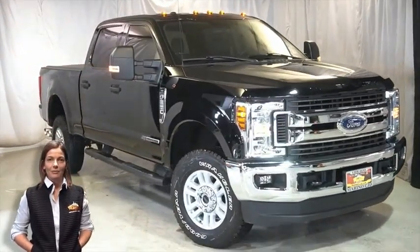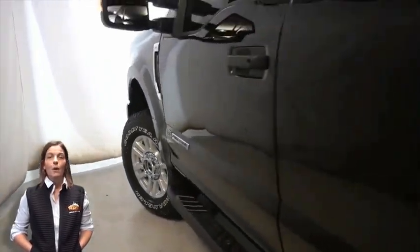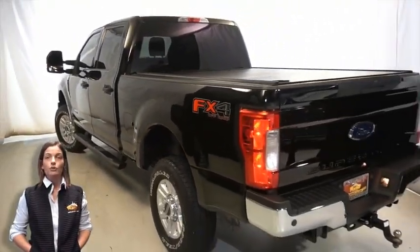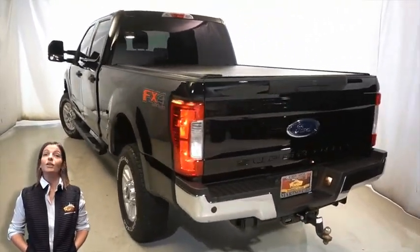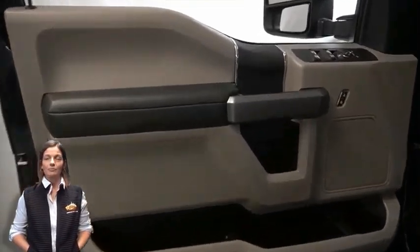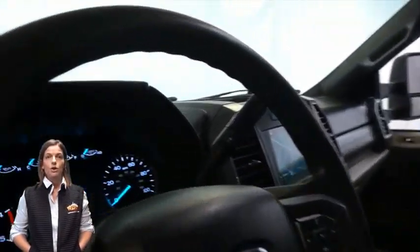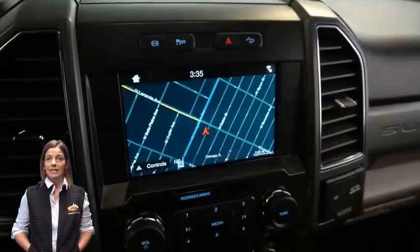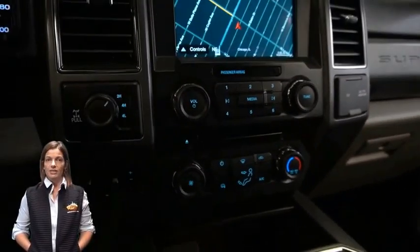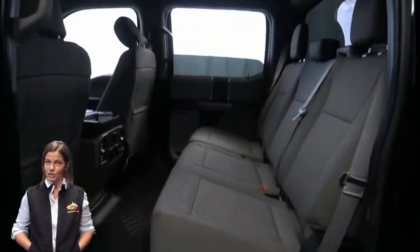With automatic headlamps, front fog lamps, 18-inch aluminum wheels, power heated mirrors, running boards, tow package, front bucket seats, steering wheel mounted audio controls, 18,000 miles on the odometer, 8-inch touchscreen display, navigation, rear backup camera, Sync 3 communications and entertainment center, split folding rear seats, 6.7-liter V8 turbo diesel engine, and so much more.